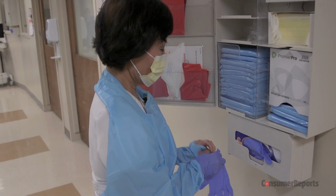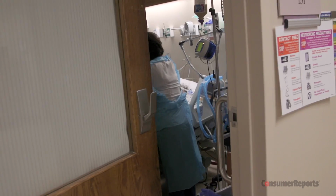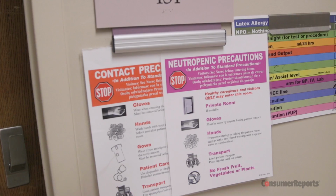In the intensive care unit, we do see patients with MRSA. When we get those types of patients, we have to be extra diligent in making sure that we monitor how we take care of those patients so that we don't cross-contaminate another patient and that we don't put ourselves at risk.